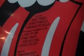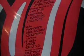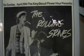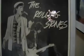Interesting about this album, it came with a live version of When the Whip Comes Down, which was released officially for the first time, taken from the 1978 U.S. tour that we had only been able to hear on the King Biscuit Flower Hour. This is that King Biscuit Flower Hour that was promoted for airplay in 1979, and we didn't hear an official release of this until Sucking in the 70s, when we were able to hear When the Whip Comes Down.